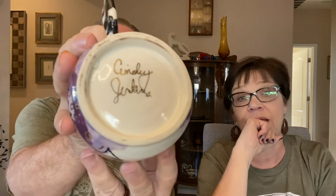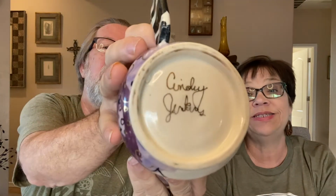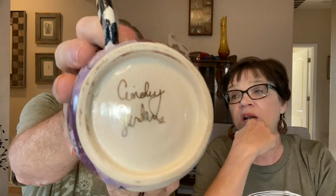And it's by Cindy Jenkins. Very collectible. Cindy Jenkins designs a lot of these different cups, and I don't know if there are any two alike. I don't think there are. So they sell for really good money. We're probably going to list this one for about $55, $60. I paid $2 for it at Brass Armadillo. That's a case that somebody didn't know what they had. It happens.